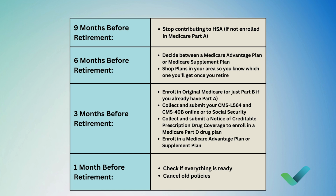So you can see here, 9 months before you retire, you want to stop contributing to your HSA if you have an HSA. Again, we recommend enrolling in Part A. If you want to continue contributing to your HSA, that's because you can get tax penalties if you do these two together. You'll want to stop contributing to your HSA months before you retire, because when you apply for Part A, they could backdate your coverage up to 6 months. And if you were still contributing to your HSA at that time, you can get tax penalties.